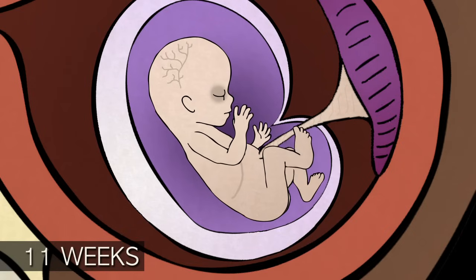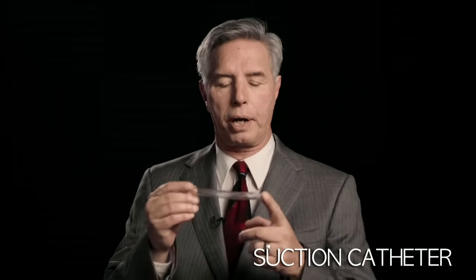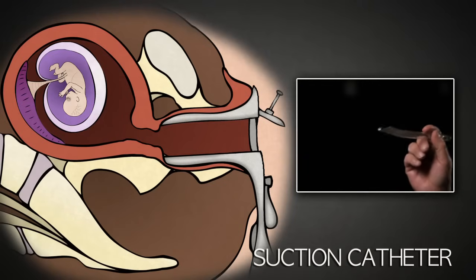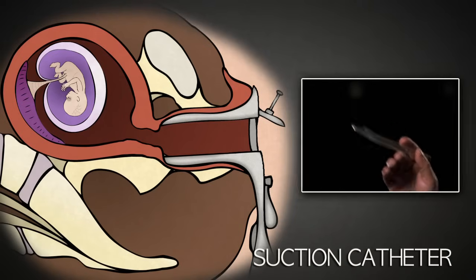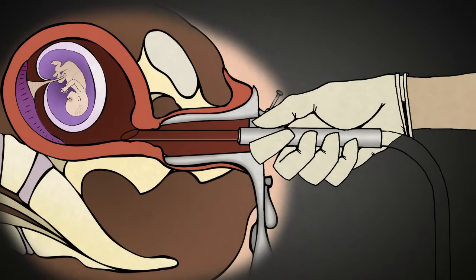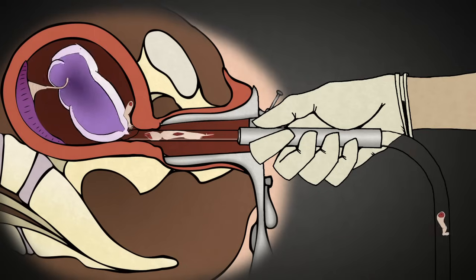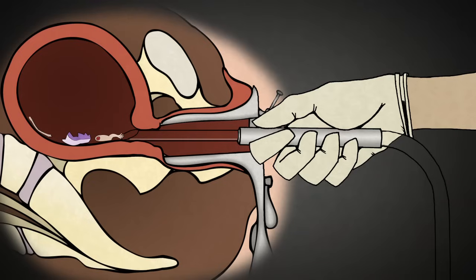The abortionist takes a suction catheter like this one. This is a 14 French suction catheter. It's clear plastic, about 9 inches long, and it has a hole through the center. It is inserted through the cervix into the uterus. The suction machine is then turned on with a force 10 to 20 times more powerful than your household vacuum cleaner. The baby is rapidly torn apart by the force of the suction and squeezed through this tubing down into the suction machine, followed by the placenta.